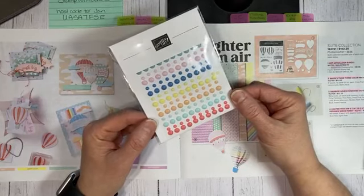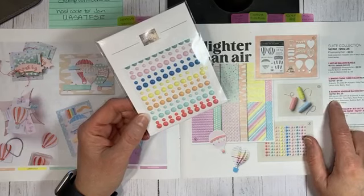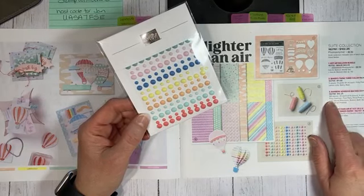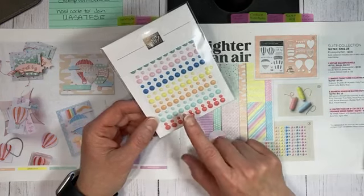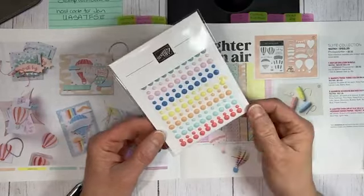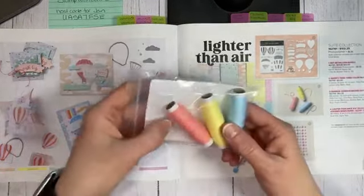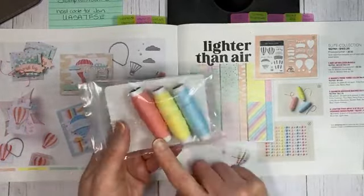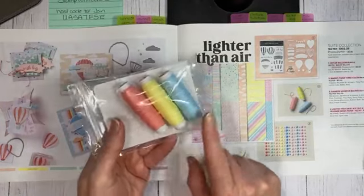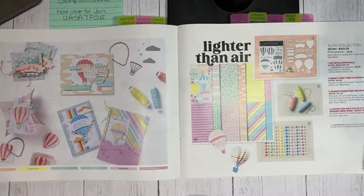I can see these being a hot cake. Look at the fun colors. There is Flirty Flamingo, Pool Party, Petal Pink, Lemon Lolly, Azure Afternoon, Bubble Bath, Balmy Blue, and Fresh Freesia. So this is a great one. Lots of fun colors in that one. Also comes with coordinating twine, and in these ones is Flirty Flamingo, Lemon Lolly, and Balmy Blue. Look at those colors. That just screams spring to me. So fun. And then it also has DSP.